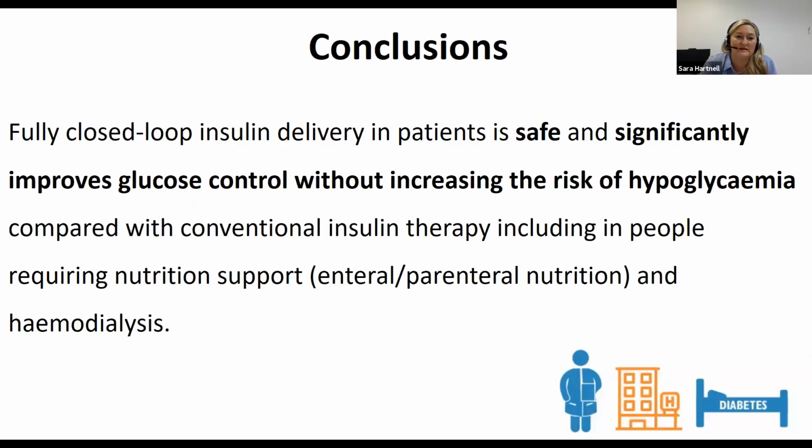So to conclude from these studies, we have established that fully closed loop insulin delivery in patients is safe and significantly improves glucose control without increasing the risk of hypoglycemia compared to the normal insulin therapy, in both patients requiring nutrition support and in patients requiring hemodialysis.